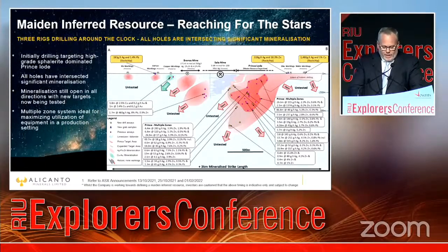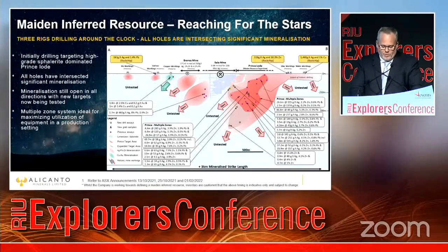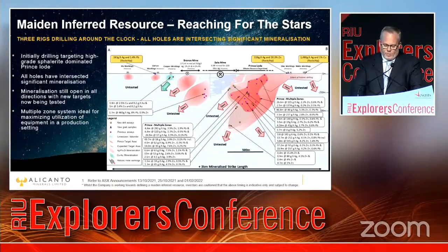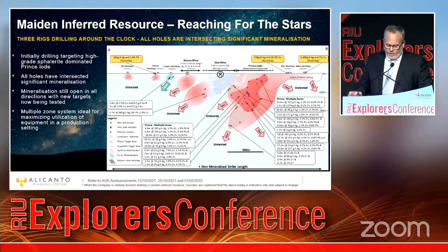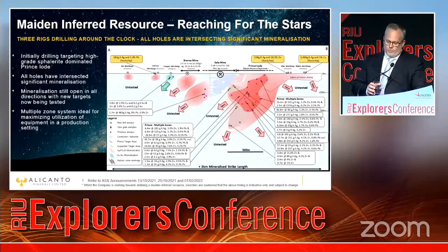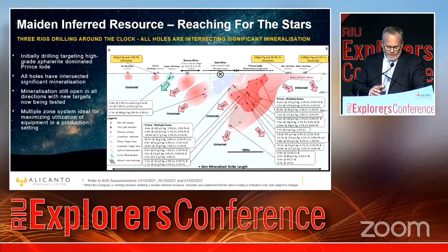As we progressed with our drilling and our analysis of historical data, we quickly came to the realisation that we were potentially looking at the beginnings of a world-class system here, with mineralisation that stretches over 3 kilometres from north to south and 1.5 kilometres from east to west, with both wide and high-grade intercepts and significant mineralisation in every hole that we have drilled. The trick is now to stitch these intersections together.